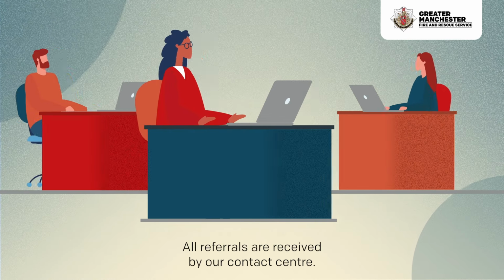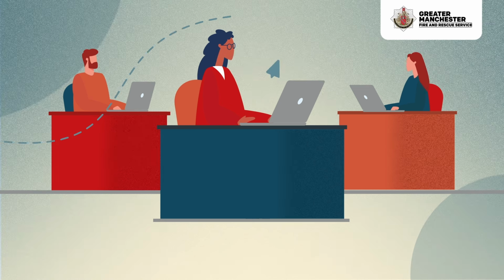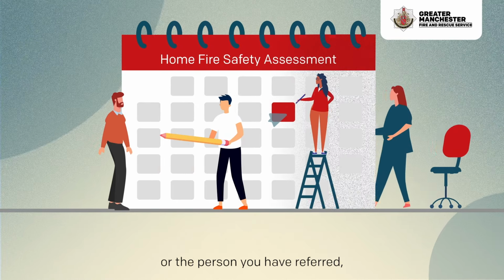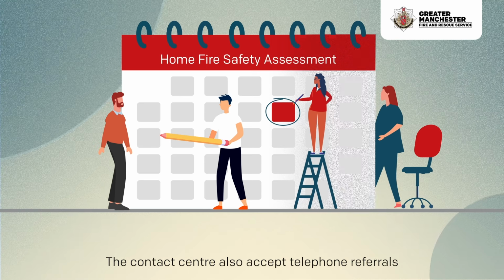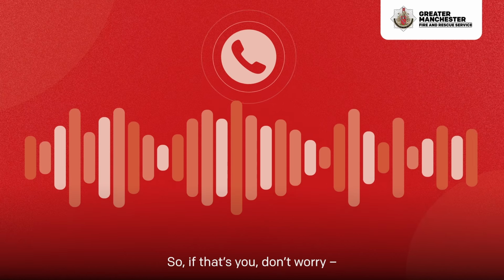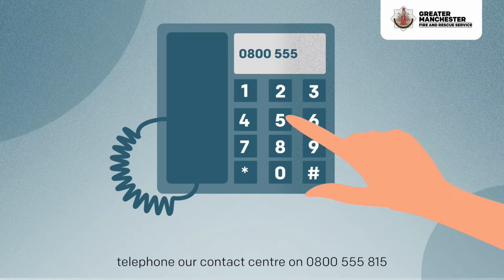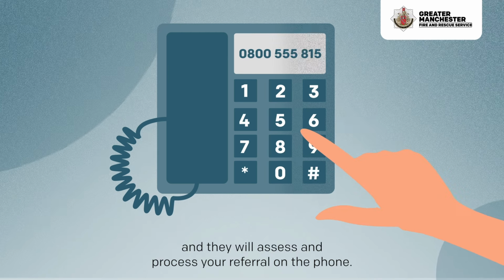All referrals are received by our contact centre. They're a small team of friendly people. When they receive your referral, they'll telephone you or the person you've referred to arrange an appointment for a home fire safety assessment. The contact centre also accepts telephone referrals for people who don't have online access. So, if that's you, don't worry. Telephone our contact centre on 0800 555 815 and they will assess and process your referral on the phone.